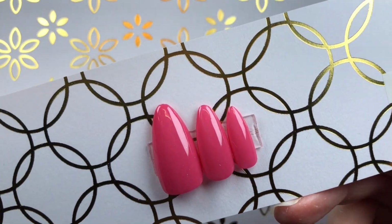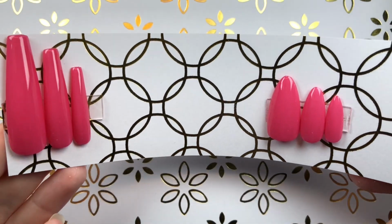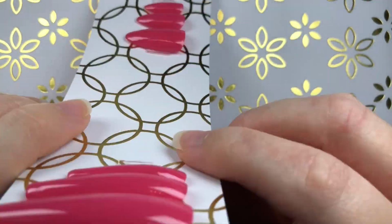Makartt has 19 styles from short to extra long. None of them are particularly well suited for curved nails.